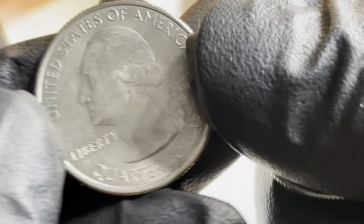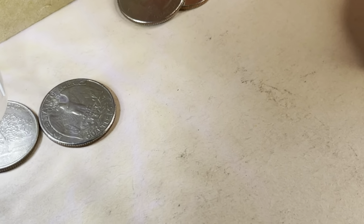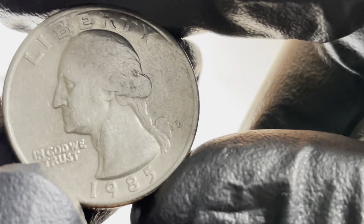I would really like to find myself an offset coin, because that would be awesome. But I mean, honestly, if we're gonna be honest, I'll find anything. It doesn't really matter to me. I'm gonna have to shift my camera over just a tiny bit so I can see what I'm doing.